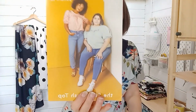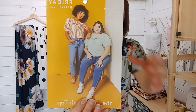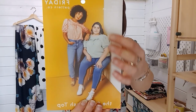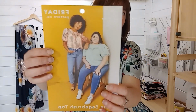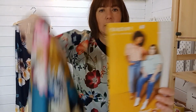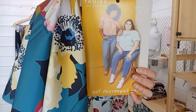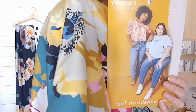And the pattern I've chosen is the Friday Pattern Company Sagebrush. Now you can get two looks from this. This person is wearing one with a viscose, so you get a sort of draping shoulder and a really nice ruffle along the front. Or if you really want the statement puff sleeve, then you're going to need a fabric that holds its own, and this would be perfect because you'd get a really nice puff sleeve without too much puff. There'll be plenty of comfort around the arm fitting as well. So that's my pick for Lizano large print.